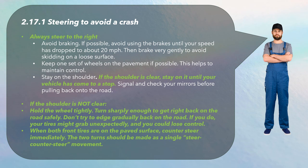And when both front tires are on the paved surface, countersteer immediately. The two turns should be made as a single steer and countersteer movement.